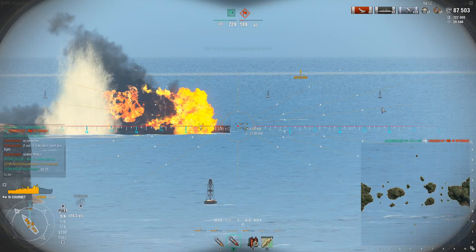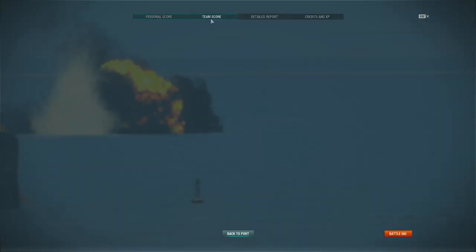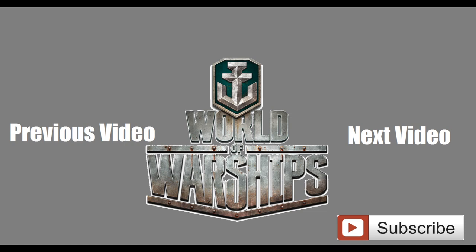So we ended the match with 87,503 damage, 4 kills, a high caliber, and a dev strike. Not a whole lot else to really talk about there. 1,263 base XP. That's only 3/4 of a million potential damage. Not a whole lot of potential damage, but I hope this gave you a better idea of how the ship plays. Let me know down in the comments what you thought.